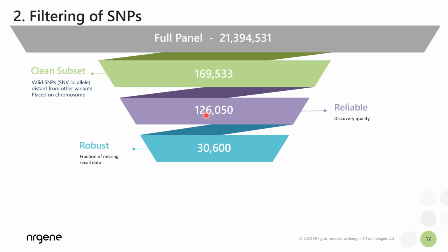By robust, I mean that, as far as we know from the 46 samples that we have, we can be certain that for any sample, we would be able to call these SNPs, meaning it would not be in an area in the genome that, for example, is absent from some of the individuals. So we applied very strict criteria here.